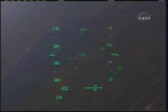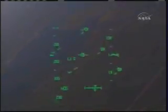In just a few seconds, the shuttle's crew will get their first view of the Kennedy Space Center. Atlantis now traveling 400 miles per hour.